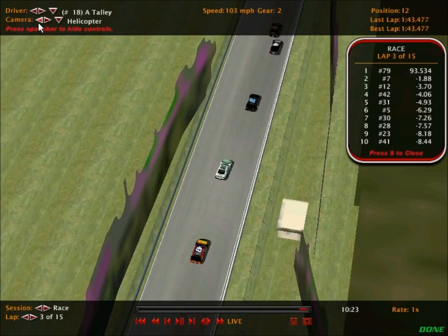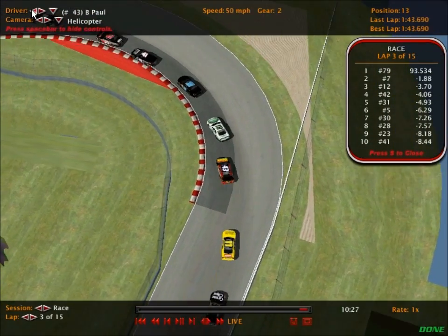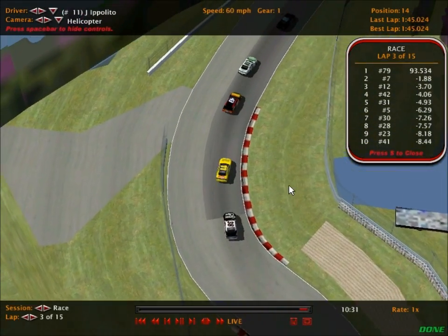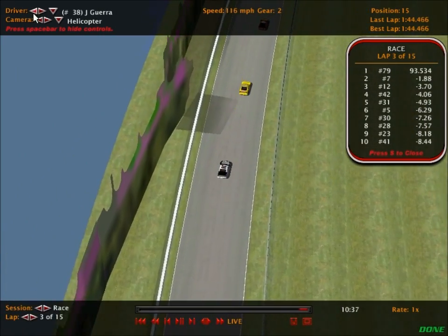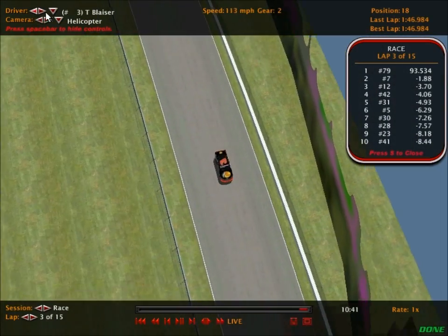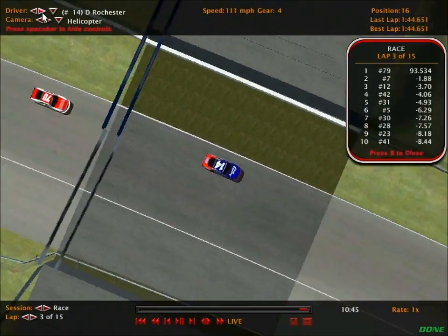Austin Talley trying to work his way inside the top 10. Jordan Eppolito trying to make his final start a good one here. And whoa, that 38. Jerry Guerrero almost slid into the wall over there. He really fishtailed it. Tony Blazer, heavy right side damage. Same with David Rochester.